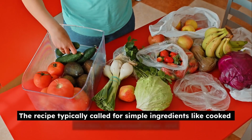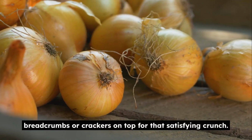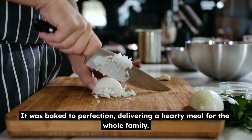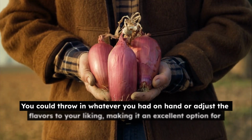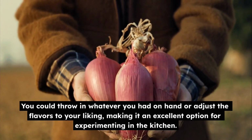The recipe typically called for simple ingredients like cooked chicken, condensed soup, and breadcrumbs or crackers on top for that satisfying crunch. It was baked to perfection, delivering a hearty meal for the whole family. The thing I loved most? Its versatility. You could throw in whatever you had on hand or adjust the flavors to your liking, making it an excellent option for experimenting in the kitchen.